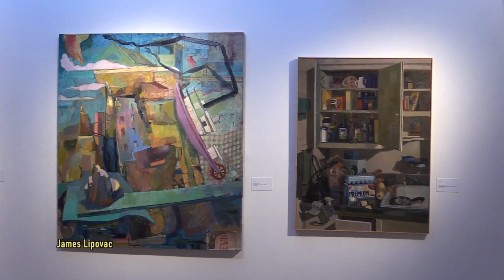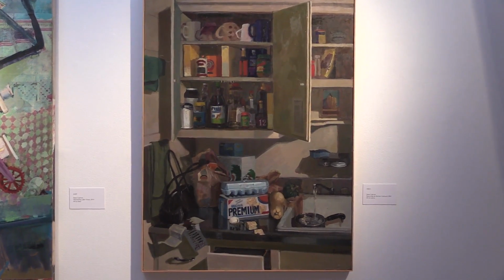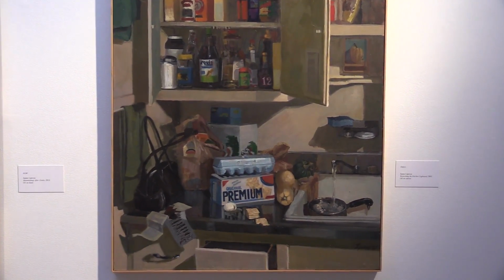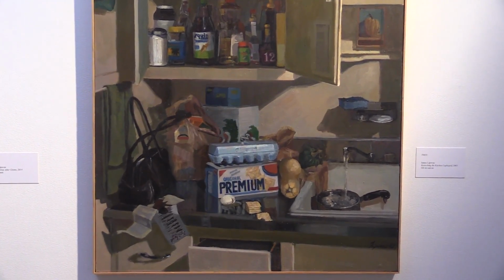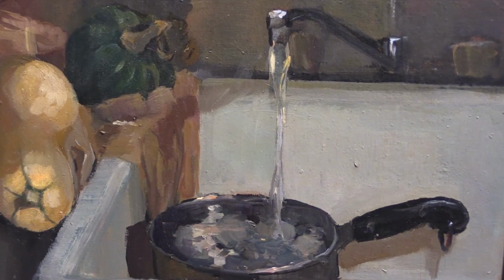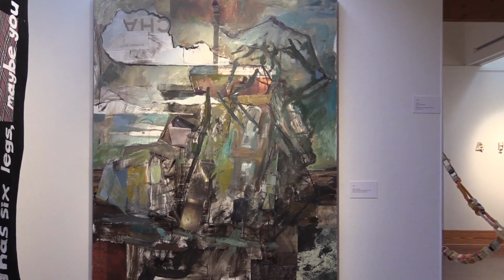Hi, I'm James Lipovac. I'm a painter and do a lot of installation work with constructed landscapes of mountains and boats. I went to the Pennsylvania Academy of the Fine Arts where there's a long tradition of painterly realism, and I see a painting back in 2003 that you fit right in with that, and then you became more of, I guess, a neo-modernist perhaps? I like neo-modernist, that's good.